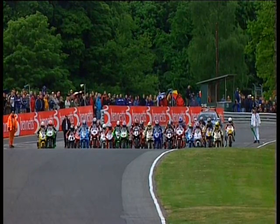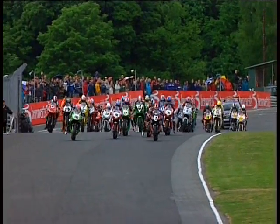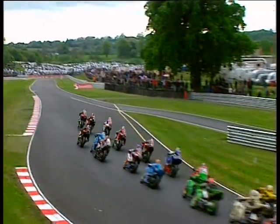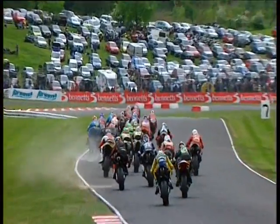They're under orders then. Can that pole position be converted? Oh, a bit of a jump start there from Leon Camia. I mean, he went straight up in the air and lost the momentum. Camia goes backwards into the fold on the Bike Animal bike, but straight through goes Tom Sykes into turn 1 after a little bit of a shower here. No one wants to be out on that white line because it's dead slippery.